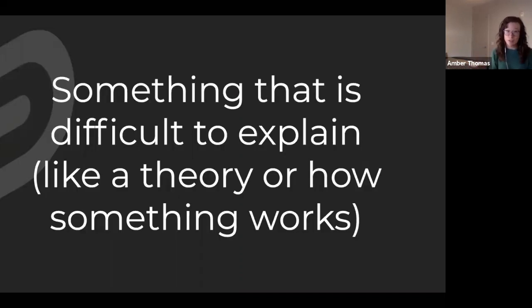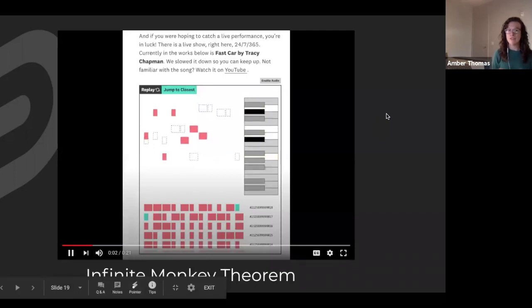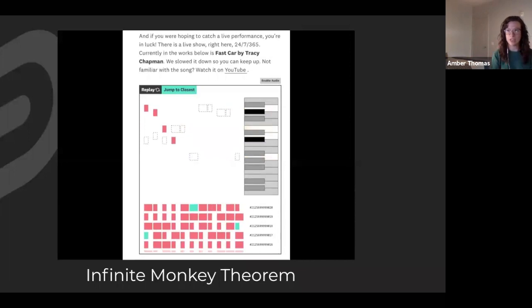These types of stories are also perfect for things that are difficult to explain. So things like theories, how something works. We've worked with freelancers before who have made really cool visual explainers of how sound waves work, or how predictive text works. I worked with a colleague earlier this year to explain the infinite monkey theorem, which is this idea that if you have an infinite amount of time and an infinite number of monkeys and an infinite number of keyboards, they can eventually write Shakespeare.